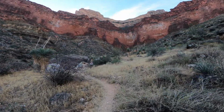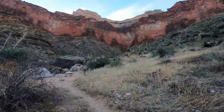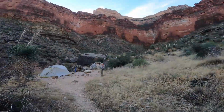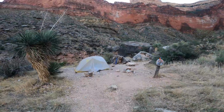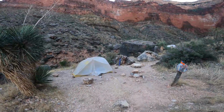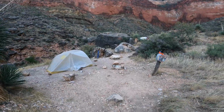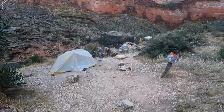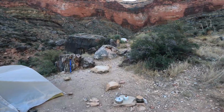Directionally challenged hiker here, this Thursday, October 17th, 2024, at the Salt Creek Camp area. And I'm going to do a little tour of the camp. I'm just coming up the trail from the main Tonto Trail, and this is the first little site that you will encounter.